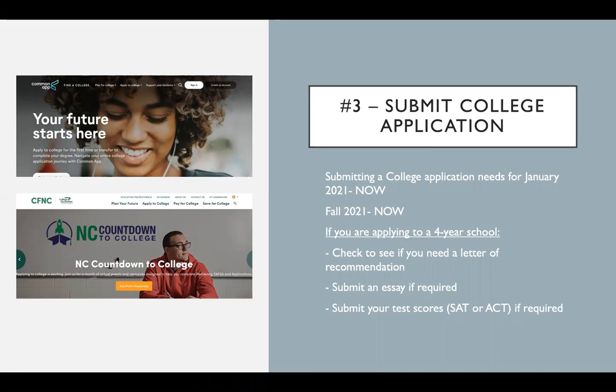And while community college is open enrollment and rolling decisions, it's still important to go ahead and get your college applications in for a community college in order to prepare for your transition. If you are applying to a four-year school, this is really important.